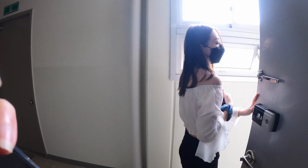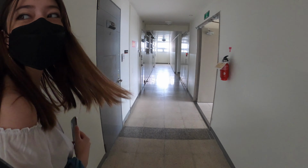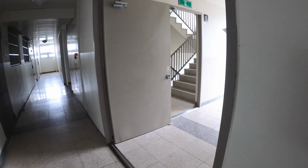Today, the people came in their hazmat suits to give us our COVID test, and they stuck it up our nose all the way. And then tomorrow, after we get our results back, we are released and free. Walking out into freedom. I don't know how to get out. Stairs.